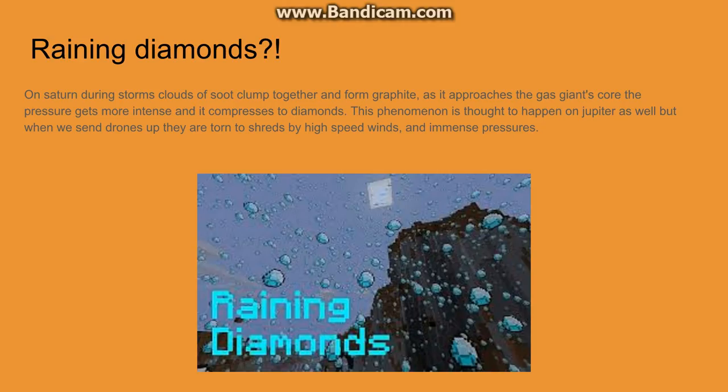This phenomenon is thought to happen on Jupiter as well, but when we send drones up, they're torn to shreds by high wind speeds and immense pressures. The high wind speeds are due to a storm, which we will discuss later in this slideshow, and the pressure is, well, thousands of tons of gas going down on the object, so, yeah, that's a thing. Moving on.